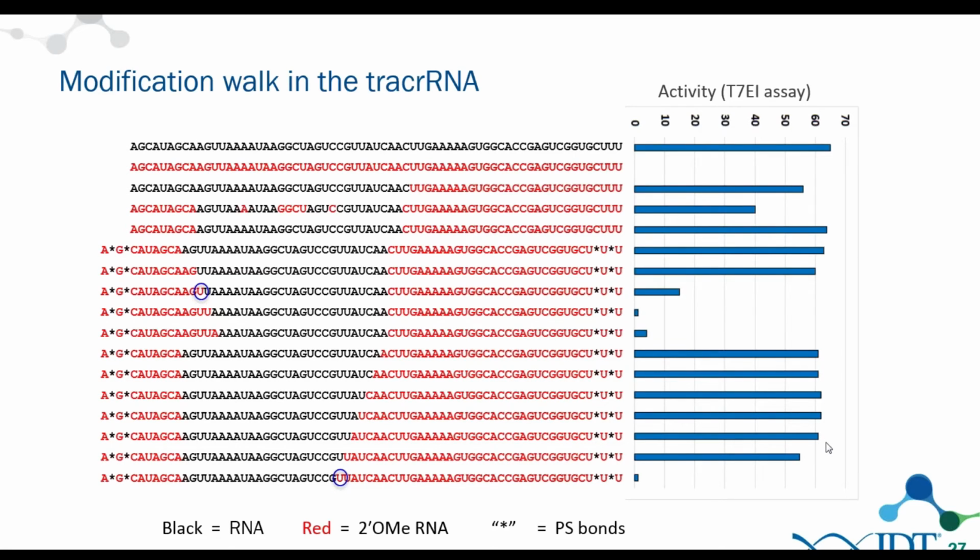So bear in mind, what we try to do here is not to increase the efficiency, but actually to come to sequences that are much more stable and less susceptible to being cut by exo- and endonucleases. So in some cases, we just saw that adding one more modification, in this particular case, just one more modification, drastically decreased the genome editing efficiency to almost kill it completely.